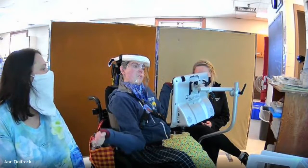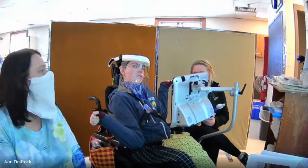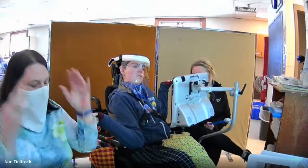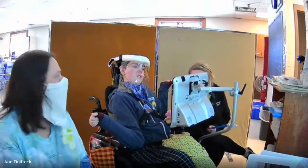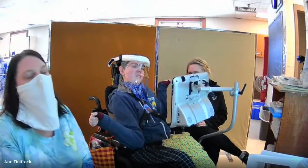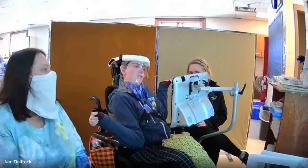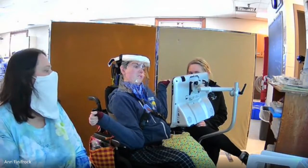Also, with COVID, he's wearing a shield so that he's protecting staff, and we're able to hook it on his headrest. But it does work with the Tobii. Just not as good always. So sometimes we have some glitches with that too.